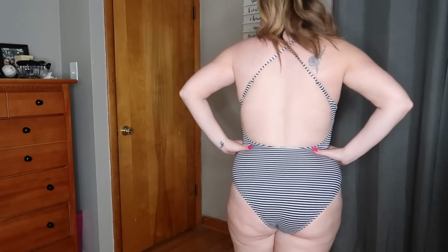But yeah, so here is the bathing suit on the back. Again, I feel like it kind of shows a little bit of this pouch that I try to hide. But nonetheless, you win some, you lose some. It's one of those things. But here we go. Here is bathing suit number.